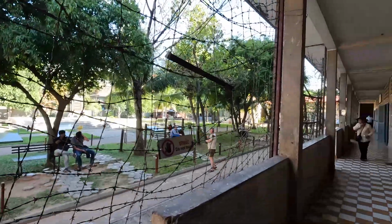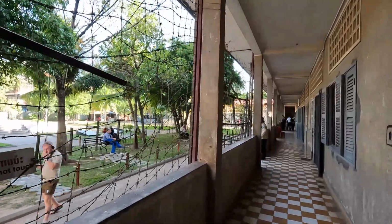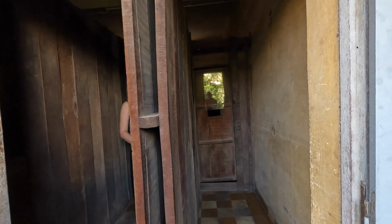There you can see the barbed wire on the outer wall there. And they've done the same on this first floor as what they did with the ground floor rooms, except they're wood this time. They're not built out of small blocks. They've built the individual cells out of wood, and I'll just show you one or two of those now. So there you can see, same size, about 6 foot by 3 foot, something like that.